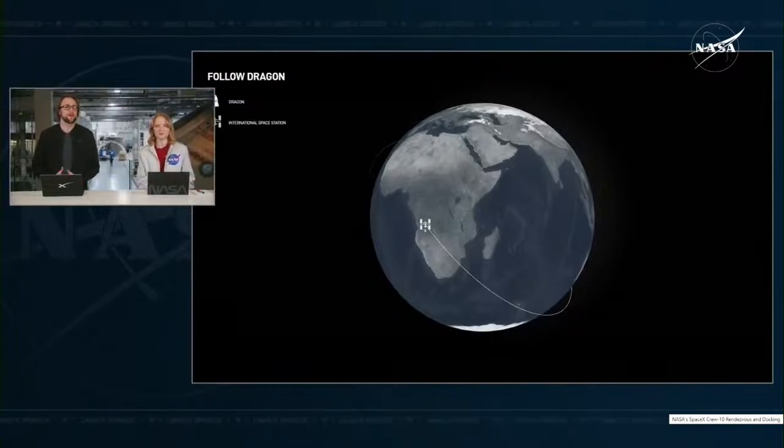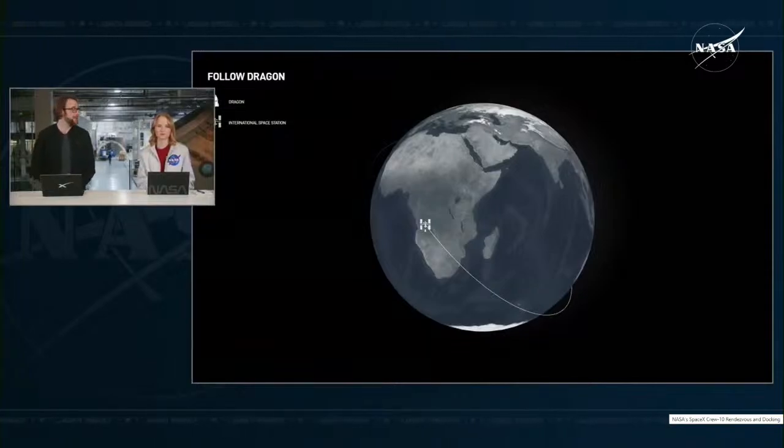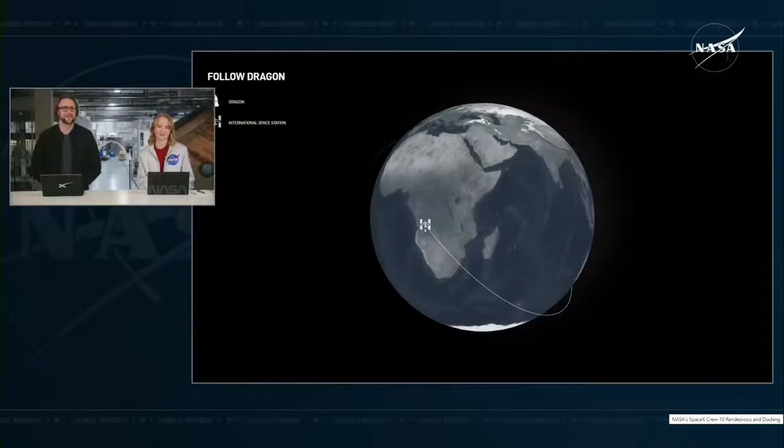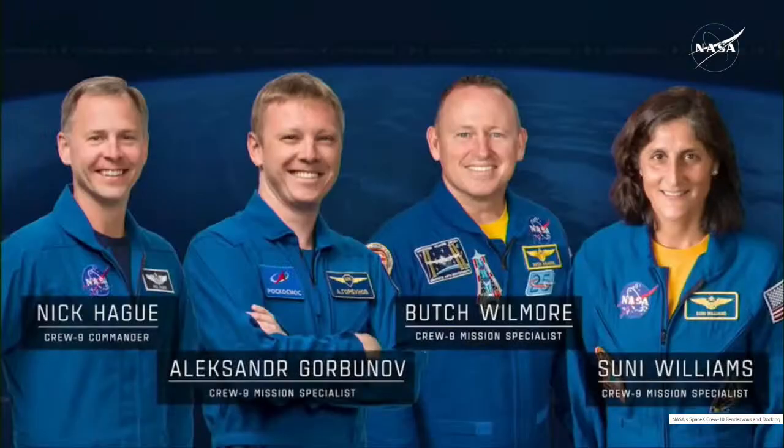And with Crew-10's arrival on the space station, it will bring the total number of people living and working on that orbiting laboratory up to 11. There are 7 crew members currently on board. And as you mentioned earlier, part of those 11 crew members in that joint welcome farewell ceremony will be the Crew-9 cadre of NASA astronauts Nick Hague, Butch Wilmore, and Suni Williams, alongside Roscosmos cosmonaut Alexander Gorbunov.